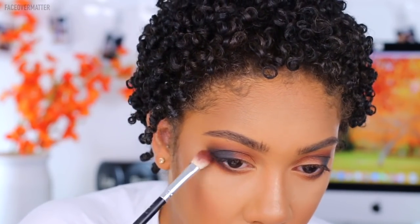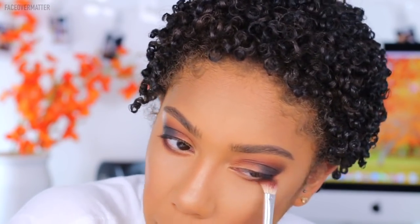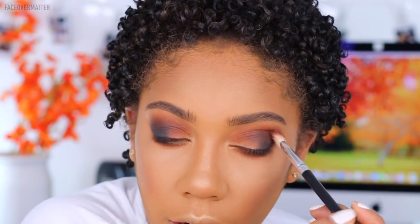I'm gonna take that In the Zone color and run it up against that black so we can have all the colors matching that's on top. I'll have it at the bottom as well. I'm gonna run through that black with a little bit of that In the Zone color, just because the black kind of took over the color once we started applying it.